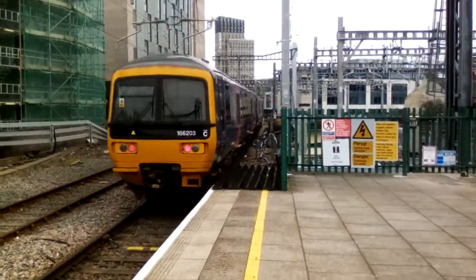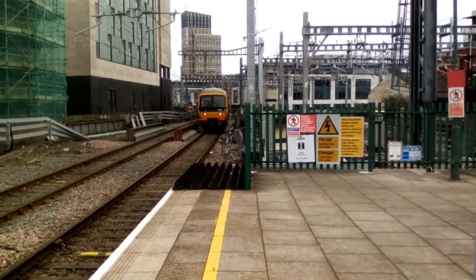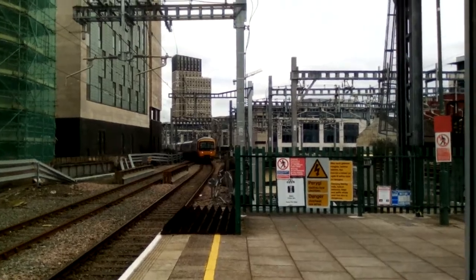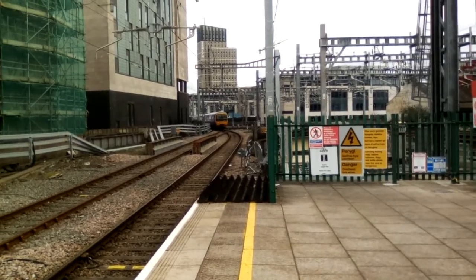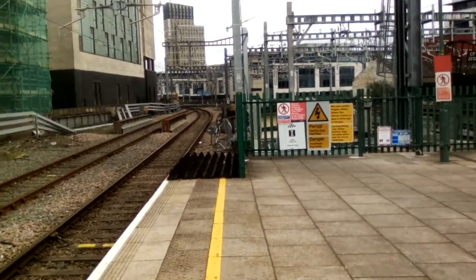There it goes. Oh, such a beautiful sight that is. 166-203, just the numbers again. Honestly, my favourite sight out of all my trips is that train leaving right there. Ooh, not many of those left around now, is there? See what else shall turn up.